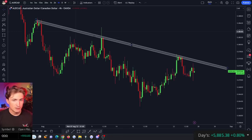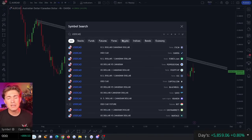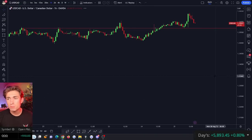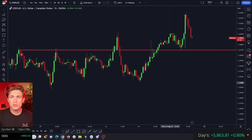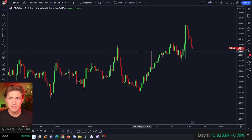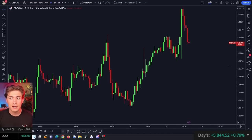Finally, dollar CAD. Check this out, guys. USD CAD is a currency pair that I'm very bullish on myself. And as we speak, of course, we're going right into the market close, so I don't necessarily want to pick up that added risk just for holding over weekends, just because the trade may or may not be setting up. But dollar CAD might be interesting to me.